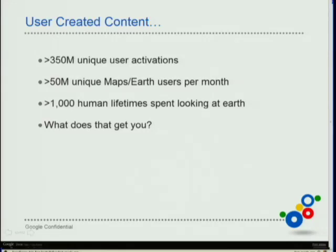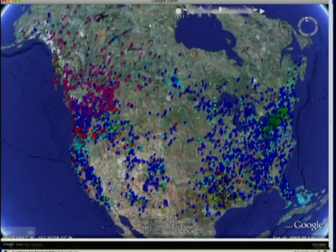If you picture that you've got 350 million unique users coming to Maps and Earth doing searches and local searches, more than 1,000 lifetimes spent looking at the planet, it's amazing what accomplishments arise from that. One of which is one of the most unbelievably comprehensive inventories of Bigfoot sightings in North America, complete with an animated timeline that apparently shows a peak in the 70s.